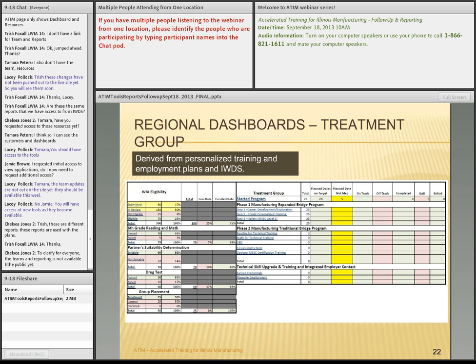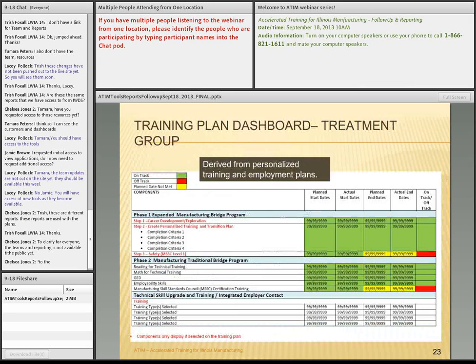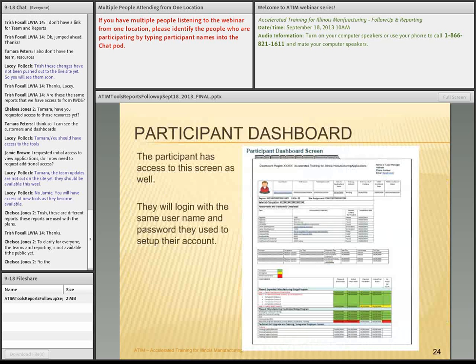All right, great. And Chelsea is putting a note in here that says, to clarify for everyone, the teams and reporting is not available to the public just yet. All right, moving on to the participant dashboard.